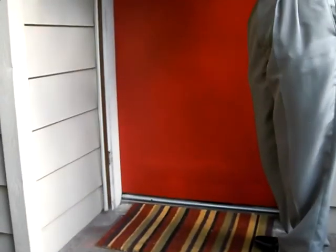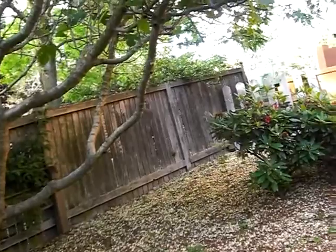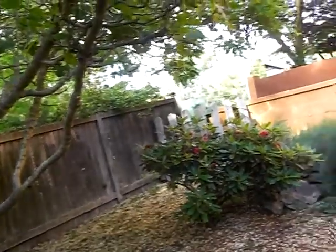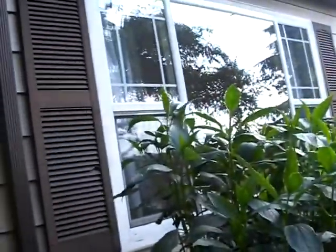This is cute. Fig tree. Ooh, figs are good. Seems pretty even for being on a slope. Yeah, I've been in this house before, so it's, you know, a little on the rough side.